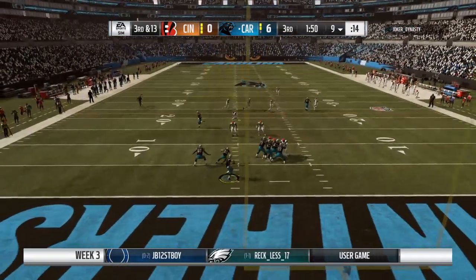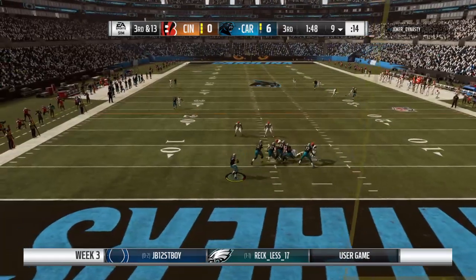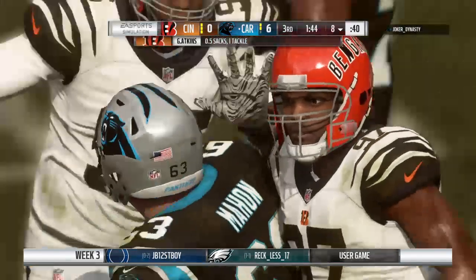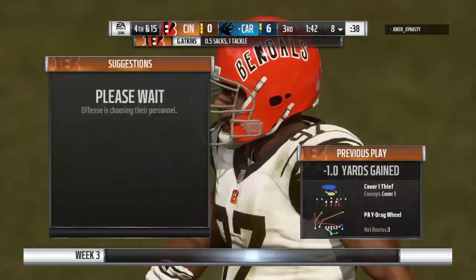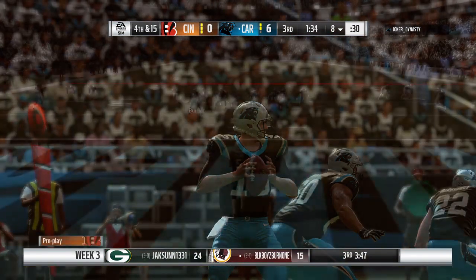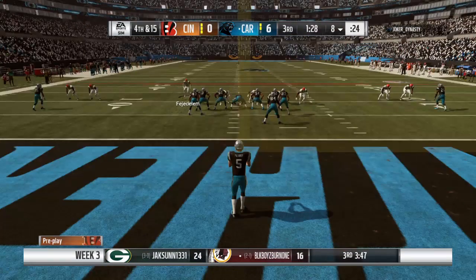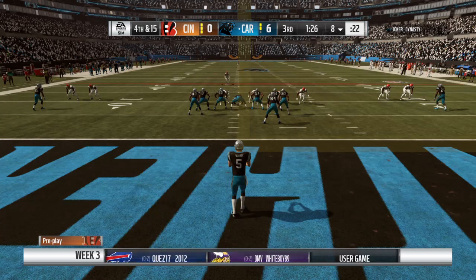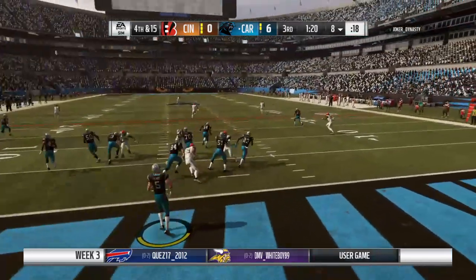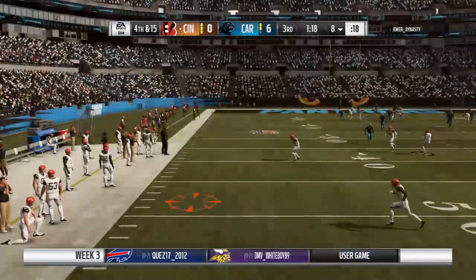Goff now to throw. Now he'll escape. And he's taken down back at his own 7. Geno Atkins in there to drop him, and back-to-back sacks now bring up 4th and long. Here's Michael Palardy now as he's on for the 5th time here today. And he deserves a bronze leg as he gets this one away.